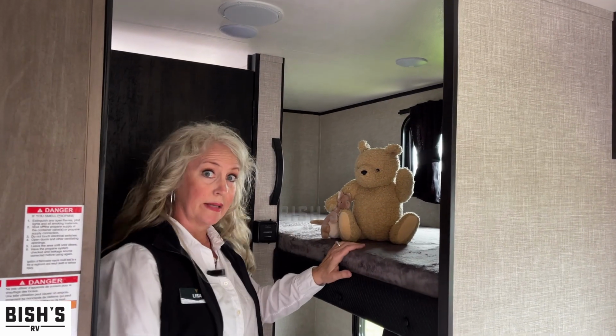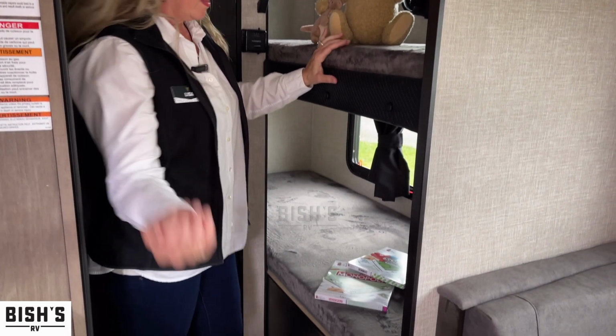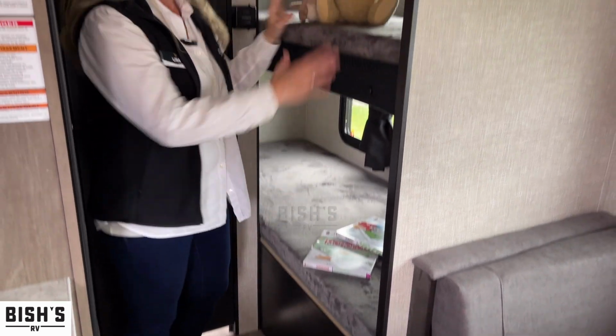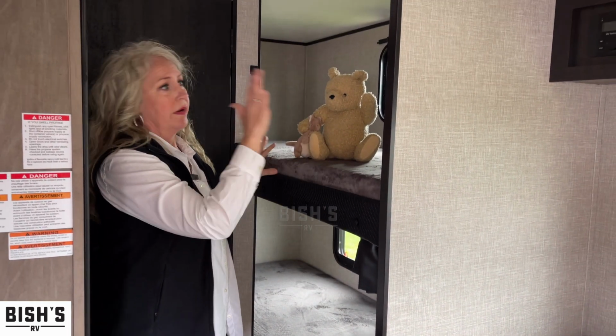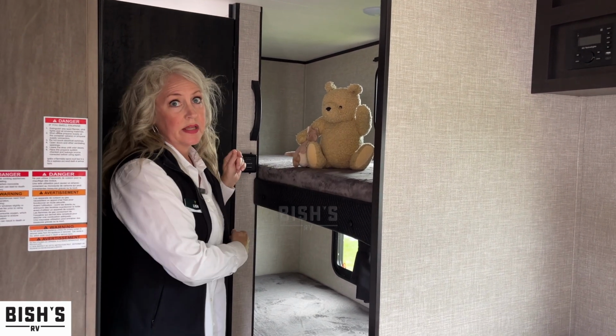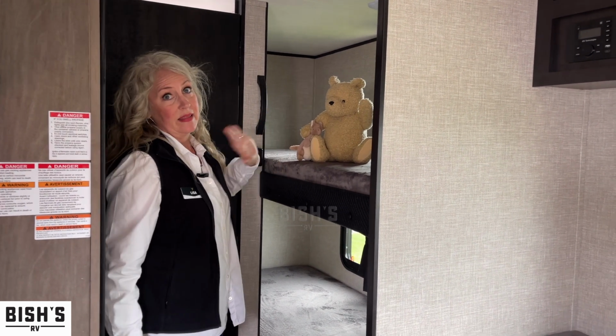So we've got these great bunks for the kids back here. You know, every kid loves a bunk. They can put all their gear in there, and even when the kids aren't with you, tons of storage. You can put all your sleeping bags, and it is wide enough. You can put your chairs in there, plenty of room. But when the kids are here, you gotta let them make the fort.